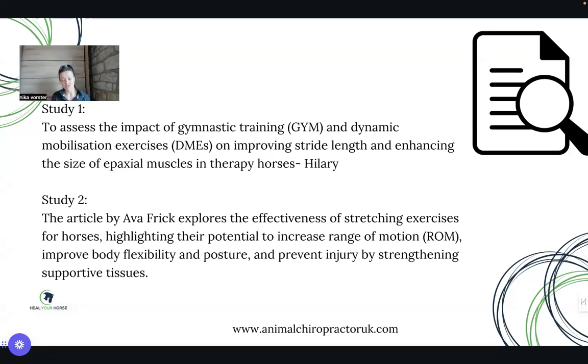They've also said that by doing this, you're going to prevent muscle strain. A proper warm-up with these stretching exercises, they've said here, reduces the risk of muscle strain, improves flexibility, and extensibility of collagen within the tendons and joints. So we know a lot of this in the human research, but there still are more and more studies like this required for horses as well.